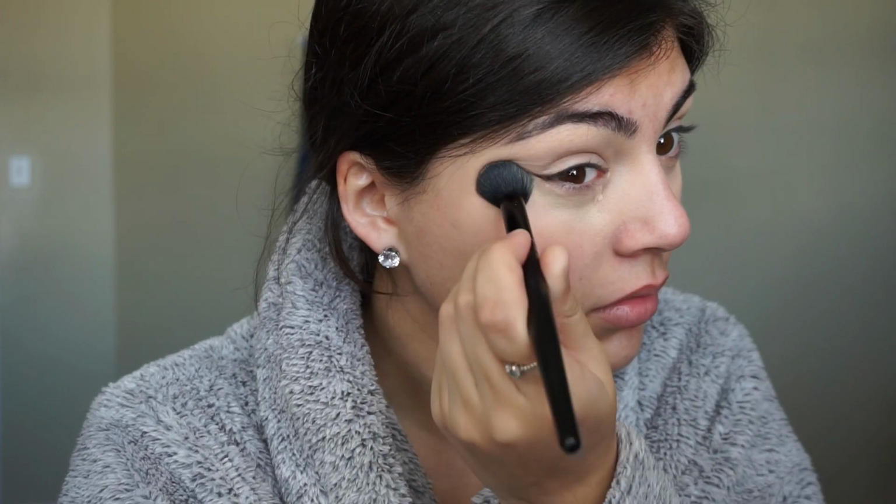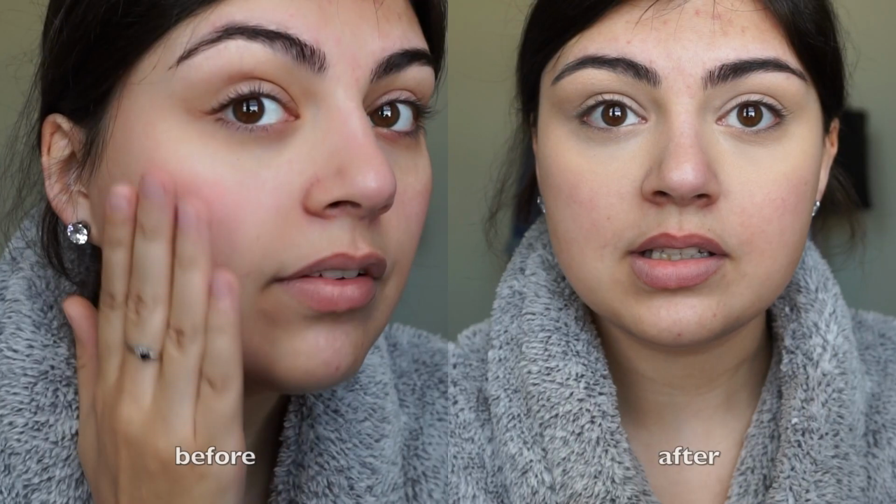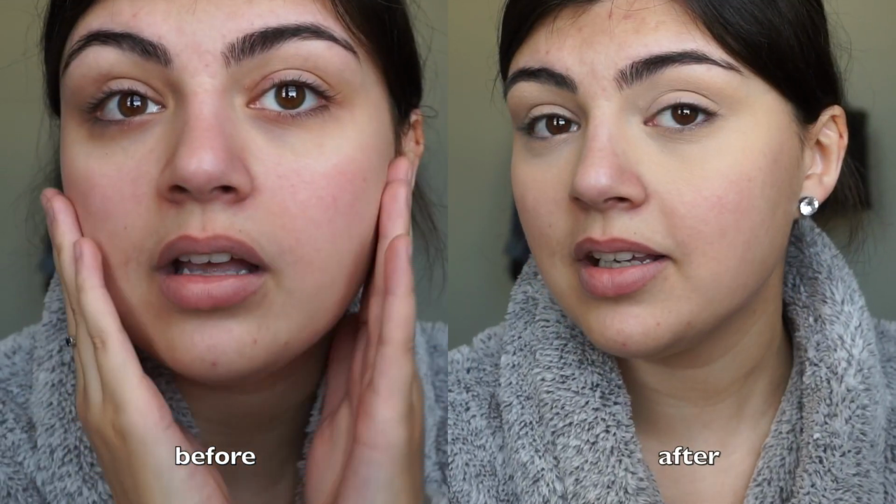Now, as far as the color goes, I definitely think this is a good pick. Now, does it oxidize? I don't know. We'll have to see as this video goes on. But as for right now, it's definitely doing what I want it to do. It's brightening, it's covering, and it just looks really pretty. So I'm into that. And I actually don't notice that it's too quick drying, which is also really nice. So concealer definitely gets an A+.